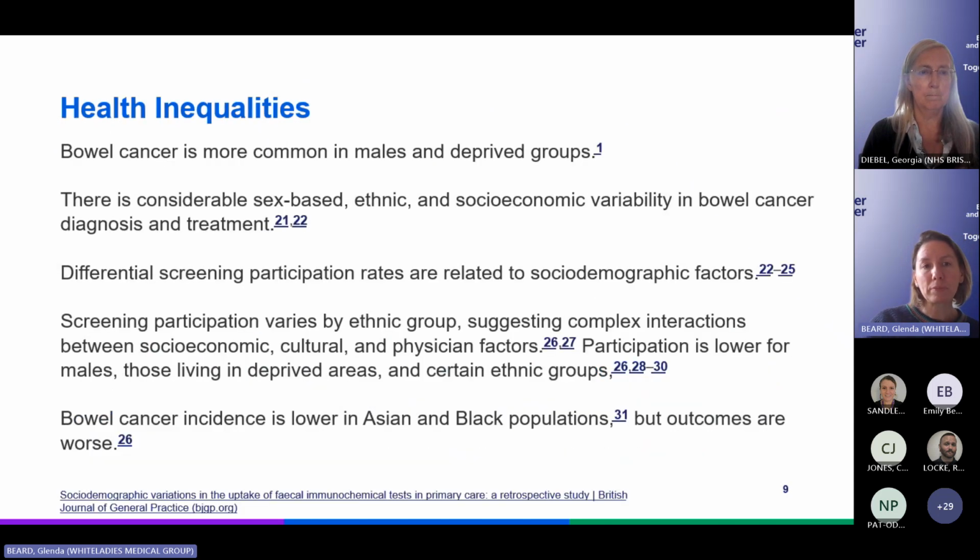If we look at bowel cancer screening, there's also health inequalities around that. So we know that the uptake varies by ethnicity, it varies by socioeconomic group. We know, again, it's lower for men. So the health inequalities that we see from a symptomatic FIT are fairly similar to those that we're seeing as well for patients within bowel cancer screening.